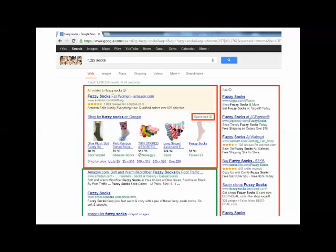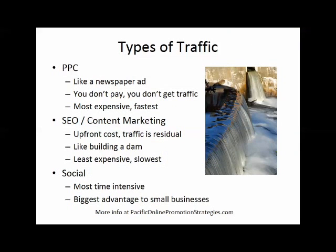So I've talked a little bit about these different types of traffic, pay-per-click and SEO. There's also a third type of traffic called social traffic, and that's Facebook, YouTube, Twitter, Pinterest, and that is a new type of business model for online marketing. I've been analyzing it very closely the last few months, and social marketing is very advantageous to certain businesses, and I'll talk about that more in a minute. But first of all, let's talk a little more about pay-per-click advertising.